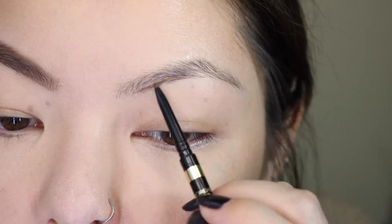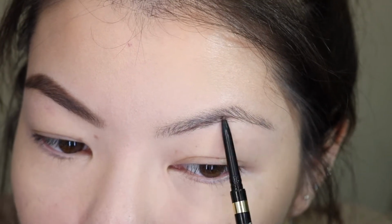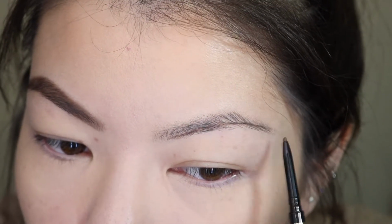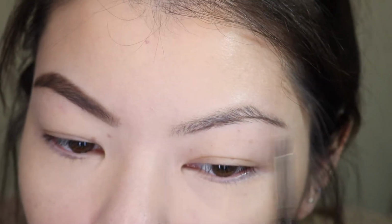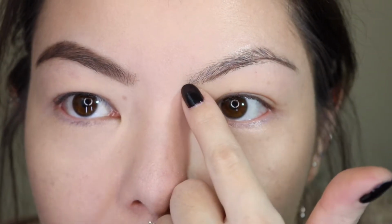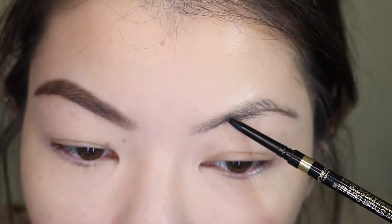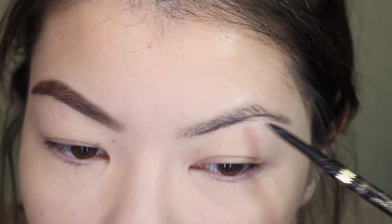Wow, it's really hard to talk while you're doing your brows because I don't know about anybody else, but when I'm doing my brows, I need complete concentration. It's really hard for me to talk, but I will try my best. So I basically just line the outside of my brows of where I want them to begin, where I want them to stop. And this is my thicker brow. As you can see, it is very, very hard because it goes straight and then up. And I have tried to fix that so many times, but brow hairs just take so long to grow. It's not the easiest of tasks.